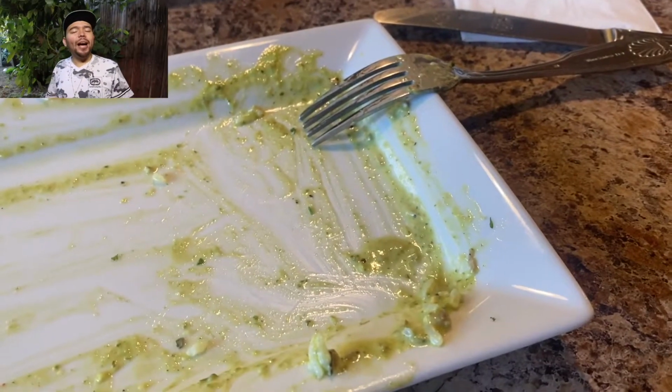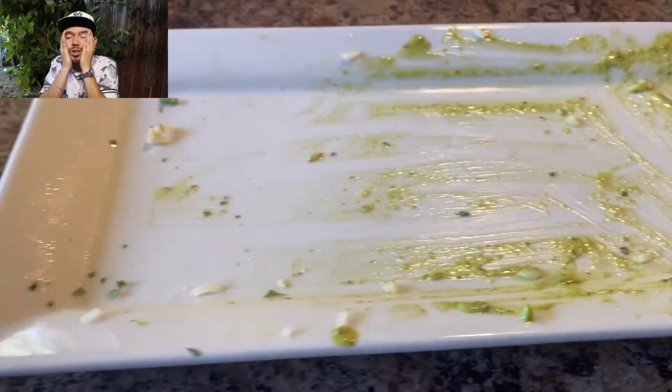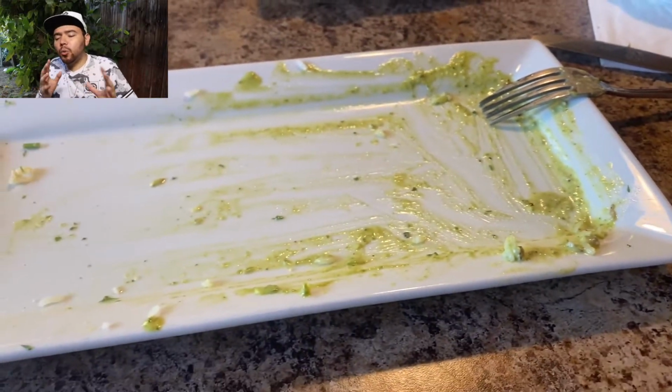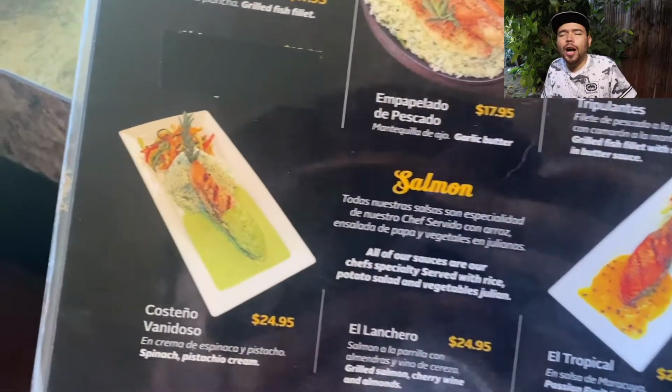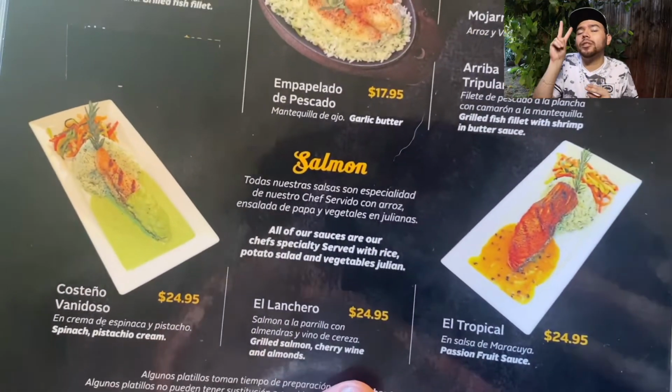Take a look at the plate, you guys. I completely cleaned it of all the food it had because it was just so delicious. So they did sell 3 different types of salmon. The one I got was the one on the left, el costeño vanidoso. It was so good, I would recommend it. But I will be coming back to try the other 2 salmons that they have.